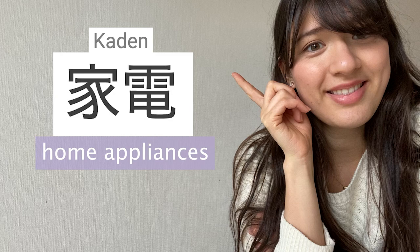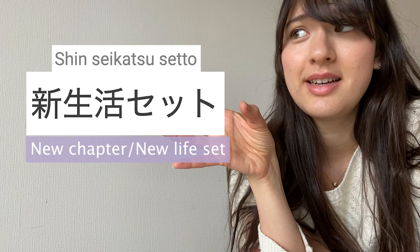It was all included. And so in Japan, for home appliances, so kaden, they have something called like 新生活 setto. And this means it's sort of a really good deal if you're gonna move out, you're gonna start a new life, and you want to buy all of these home appliances at once. They have these cool deals for you. You can do as many appliances as you want. So it starts from 2 items to 3, and then it goes up to 7 or 10.